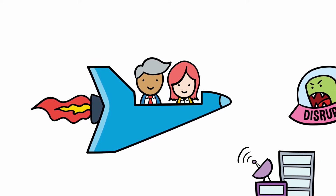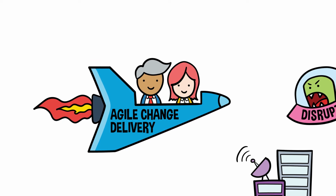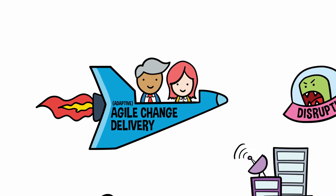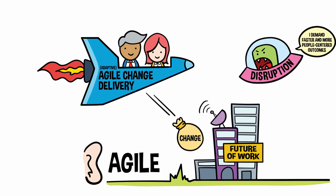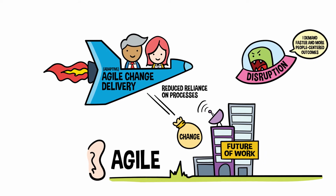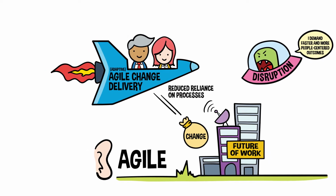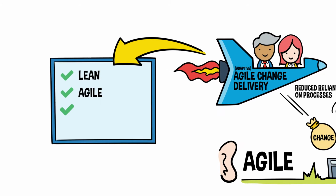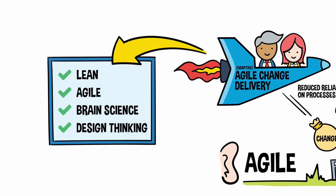We could define this approach as Agile change delivery, or sometimes referred to as adaptive change delivery. Agile change delivery is about planning and delivering change with a reduced reliance on step-by-step processes, which often result in artefacts we may not need. It's about drawing on the principles of Lean, Agile, brain science and design thinking.